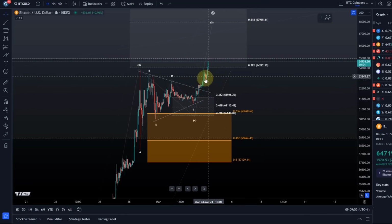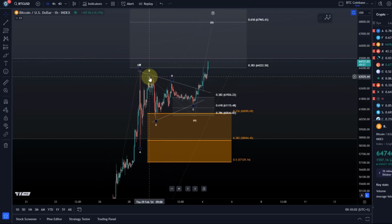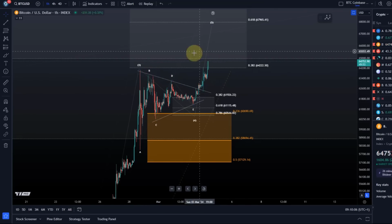But as I mentioned yesterday, the triangle is breaking when we get a first indication. 63,240 is the first early indication. Confirmation is the B wave top break. And yep, since then it's actually going. So it's interesting. Looks like it's on the move.